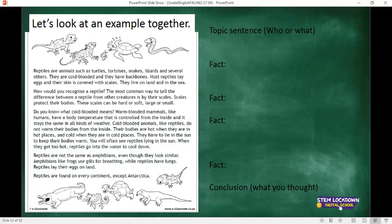Reptiles are animals such as turtles, tortoises, snakes, lizards, and several others. They are cold-blooded and have backbones. Most reptiles lay eggs, and their skin is covered with scales. They live on land and in the sea. How would you recognize a reptile? The most common way to tell a reptile from other creatures is by their scales. Scales protect their bodies, and these scales can be hard or soft, large or small.